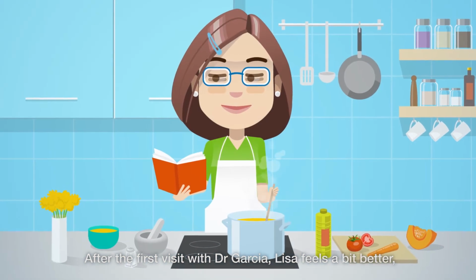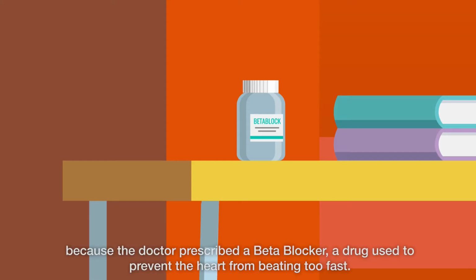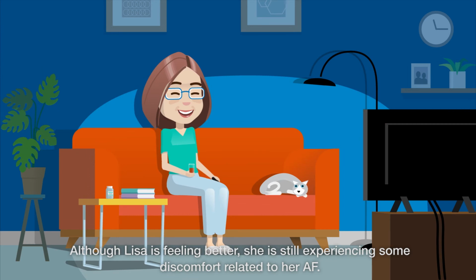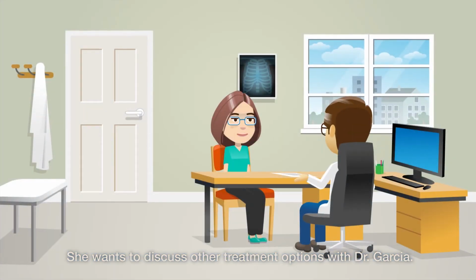After the first visit with Dr. Garcia, Lisa feels a bit better because the doctor prescribed a beta blocker, a drug used to prevent the heart from beating too fast. Although Lisa is feeling better, she is still experiencing some discomfort related to her AF. She wants to discuss other treatment options with Dr. Garcia.